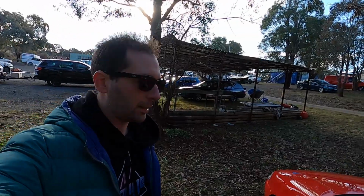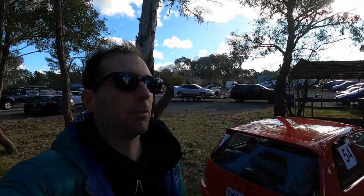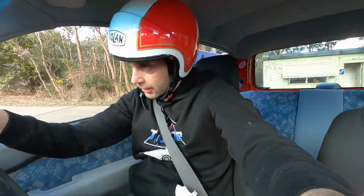Anyway, time for the last run. I'm just gonna put the camera looking inside this time just to get a different perspective. It really bothers me that I'm banging on the top with the helmet, and also those seats, they don't hold you in place at all, so I'm going back and forth, banging up and down. I actually feel myself in the front the next one, which is kind of hilarious.